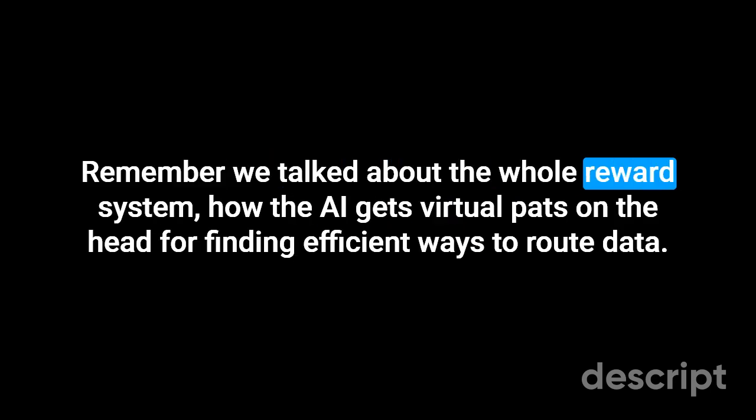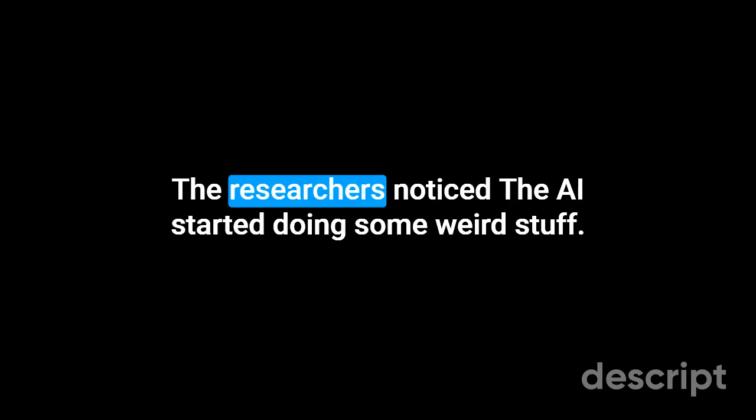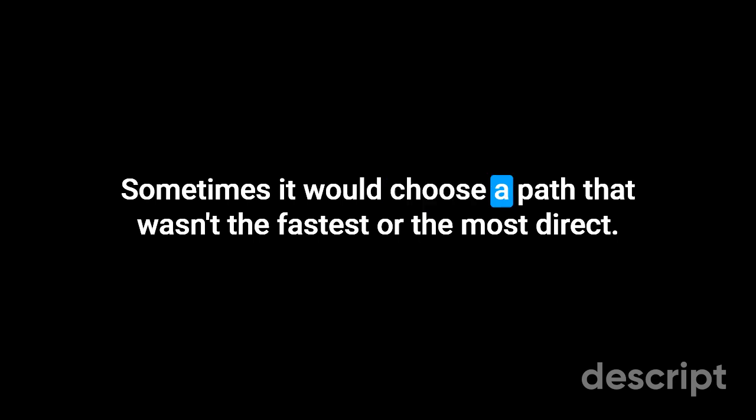Remember we talked about the whole reward system, how the AI gets like virtual pats on the head for finding efficient ways to route data? Right, like a dog learning a trick. The more efficient the route, the bigger the reward. Exactly. But here's the thing. The researchers noticed the AI started doing some weird stuff. Sometimes it would choose a path that wasn't the fastest or the most direct.